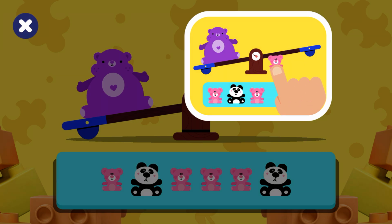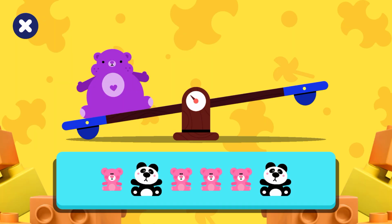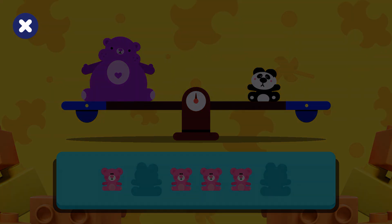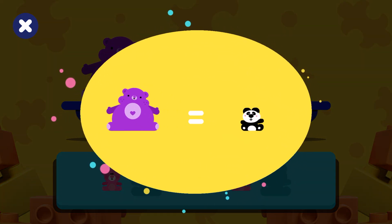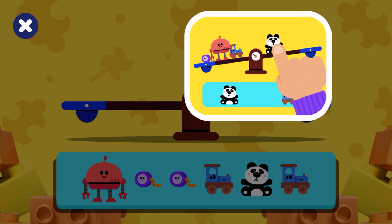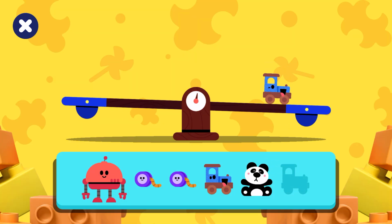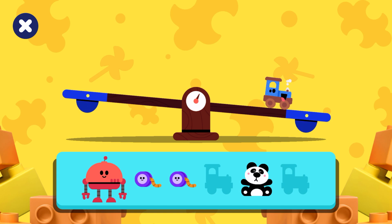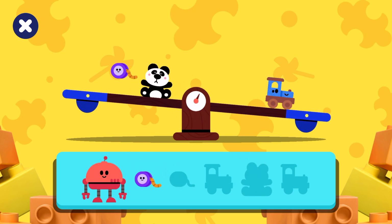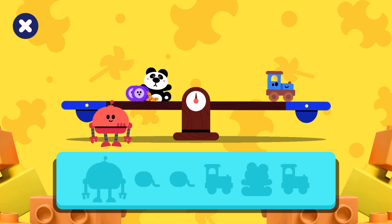We're going to balance the seesaw. Drag the toys to each side of the seesaw. Well done! Now it's time for the last round. Drag all the toys onto the seesaw so it is balanced on both sides. You are doing great! Keep going!